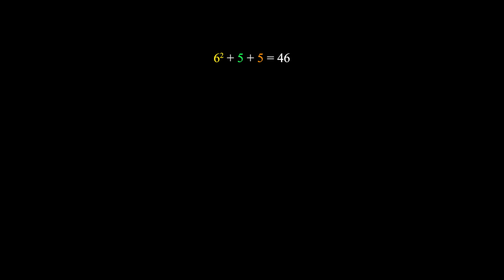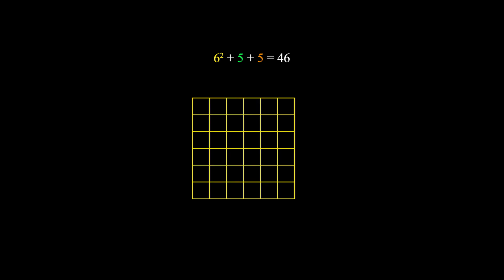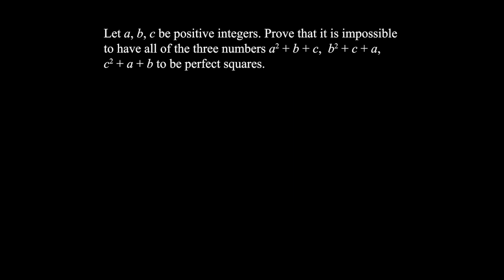But in the last equation, we now start from a 6 by 6 square and add on a 5 by 1 and a 1 by 5 rectangle. Our goal was to cover this 7 by 7 square, but the two rectangles can't even cover an edge of the 6 by 6 square because, well, 5 is less than 6. Okay, let's keep trying. We can't lose hope because of one example. We have to prove them all wrong.